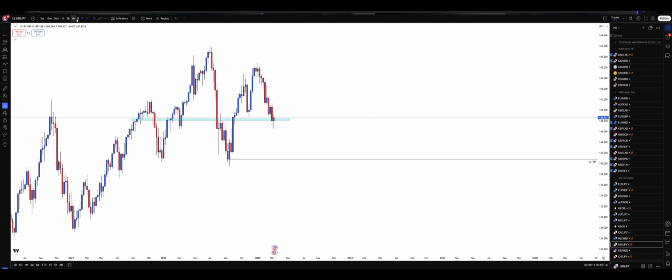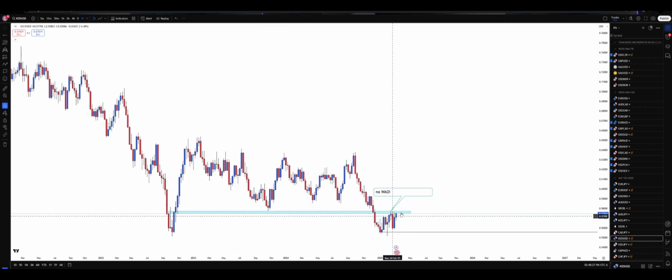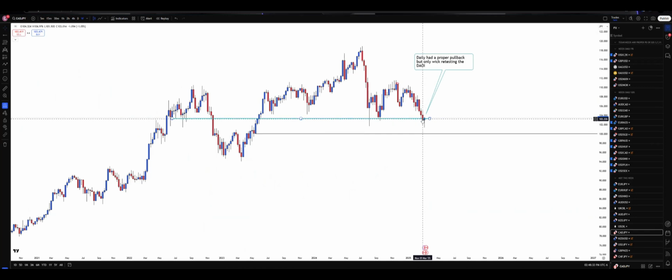Okay, the USD JPY weekly, we are at a lower low. Indecision candle, can't counter trend because counter trend would be right here. NZD USD, this just didn't pull back properly to an area of interest. CAD JPY, indecision candle here. Targets would be too close. Targets would be right here for a counter trend.